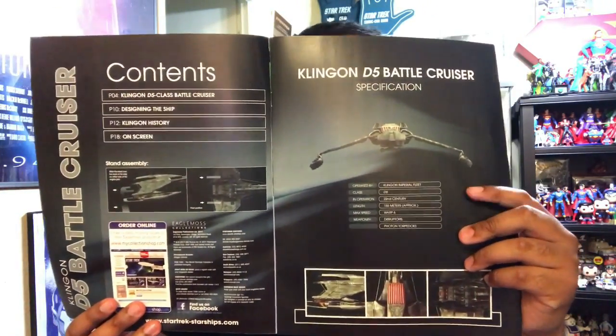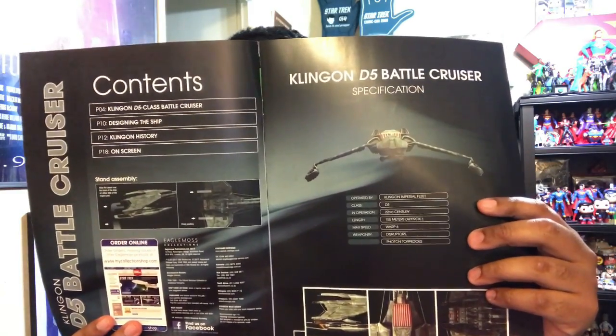Same format as all the other magazines, as well as some specs. Of course, it's operated by the Klingon Imperial fleet, and it has disruptors and photon torpedoes for weaponry. So apparently photon torpedoes have been around since, I guess, the early 22nd century.